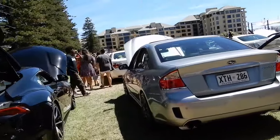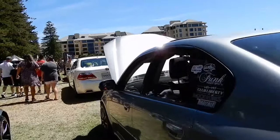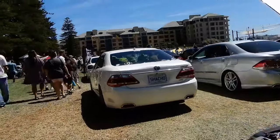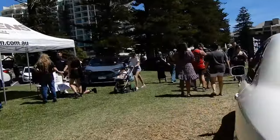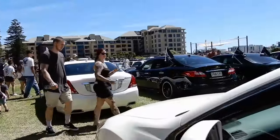And there's a nice Subarus, and so this side is more the moderny side. And I think I've had a bit of a look around here, and I think we might head to the older side. So more later.